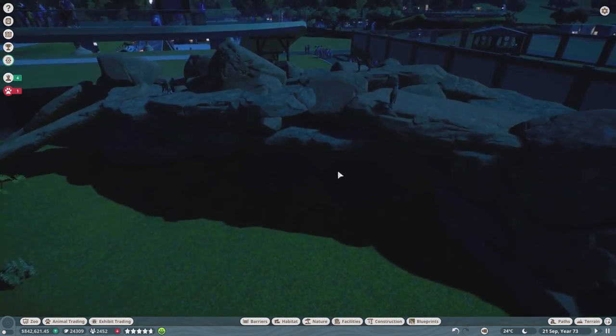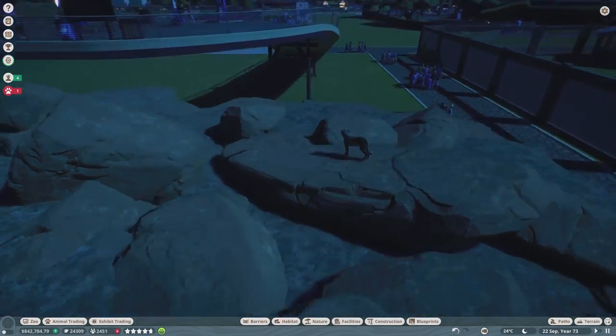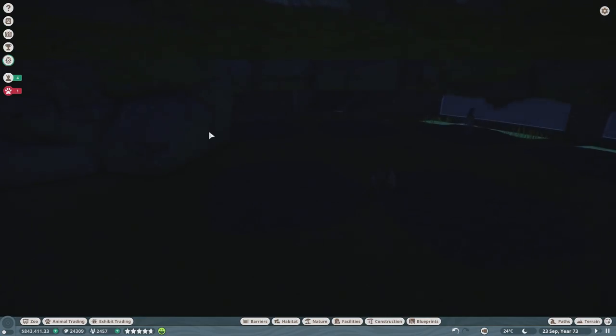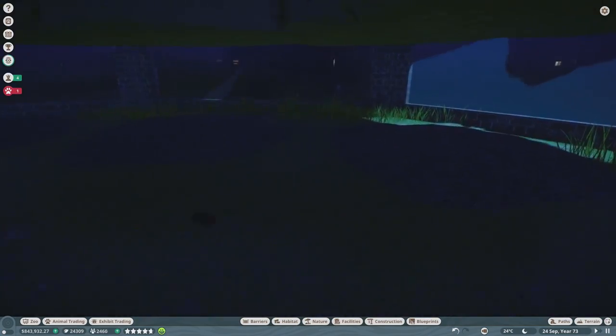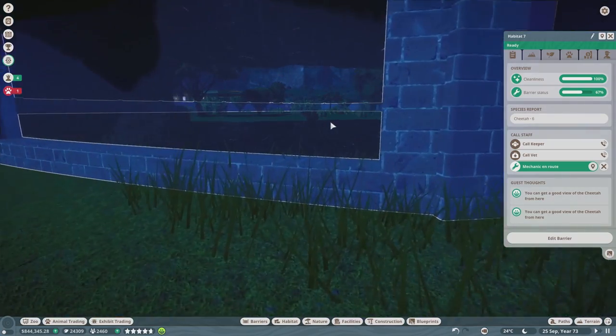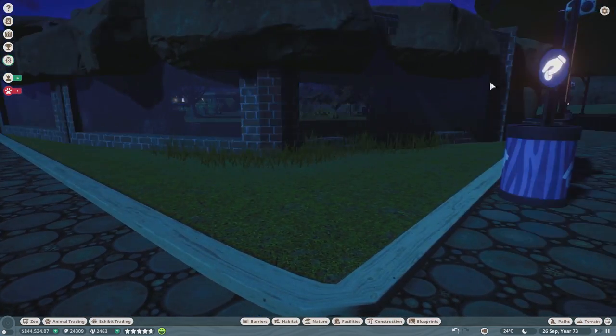We've got a nice rock shelter that they can go in and climb up on and look over. They actually don't try to escape, which I find really funny and sort of weird. But we've also got this one-way glass one as well, so people can look in while... Is that damaged? Yeah, it is. While they rest and stuff like that.